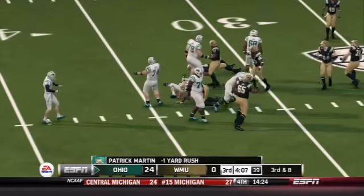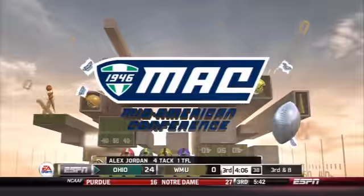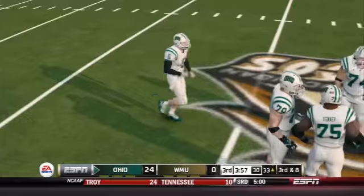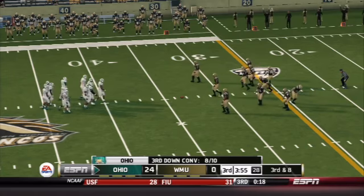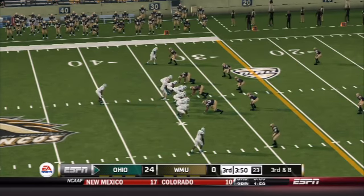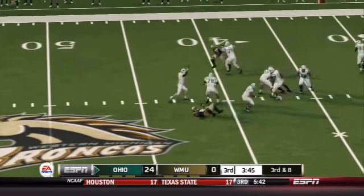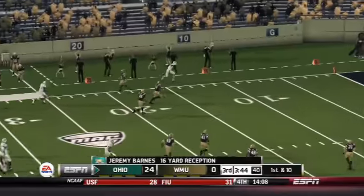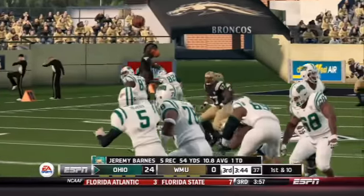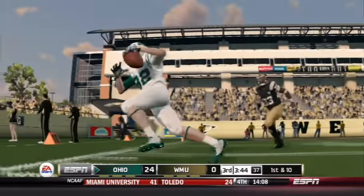So run it inside and tackle quickly. That'll bring up 3rd and 8. Third down now, and they need to get it to the 26. Stepped out of bounds. That's the third time they've converted on third down on this drive. When you can stay on the field in these kind of situations, you're doing something right.